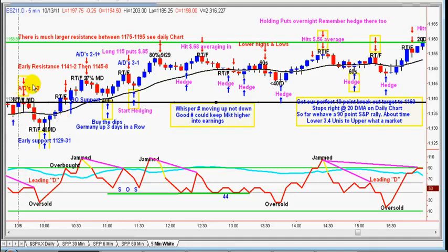Right now we open up, the ADs are 1 to 2. The market is coming down from a previous high, retesting the high of the previous day. We're now about a 40% retracement from today's high to yesterday's low. Early support, say 1129.31. We're oversold. Okay, the market rallies. Early resistance at 1141, 1145, 48. This will become support later on.